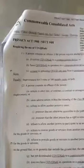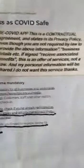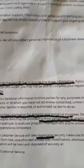So I said to James, I'm super confused. I don't understand any of this, because that says it's not a law. This says it's a mandate. Mandatory for all businesses and workplaces to use the New South Wales Government QR code. You flip it over, even though you're not required by law to provide the above information. James hadn't seen that.